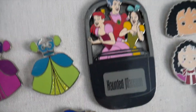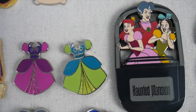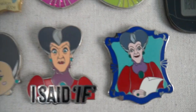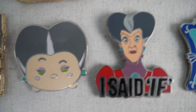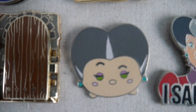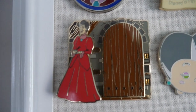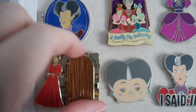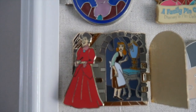And then this one I absolutely love. It's the evil queen and her two daughters in the Haunted Mansion Doom Buggy. And that is a fantasy pin. And then some open edition pins of Lady Tremaine. I love them. This one's everything. I said if. And then this was from the Tsum Tsum mystery pins. This was just released for the big Cinderella pin events. And then she kind of slides, and then you could open the door, and then you have Cinderella's shocked face like, oh, she's locking me in.